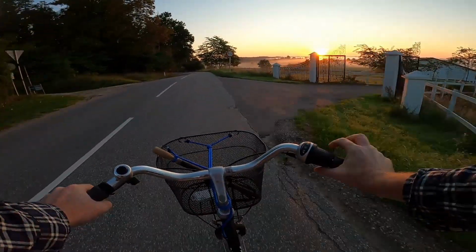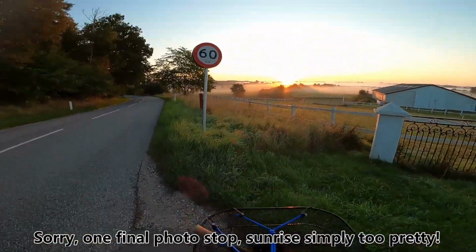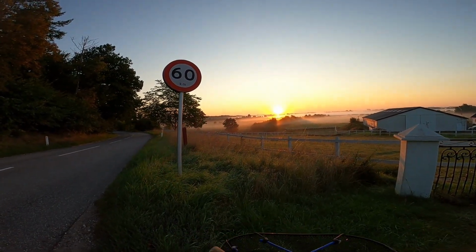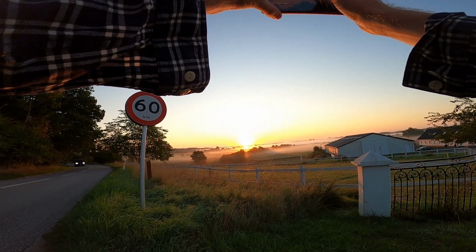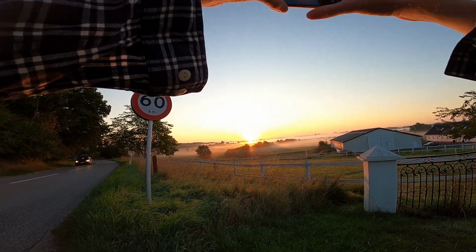So down this way, sorry, I really have to take another photo. It's not often I'm up this early and cycling, because this is like a holiday home, so maybe you would sleep a bit later, this kind of thing. Wow. So pretty. All right.